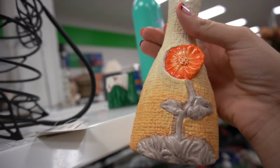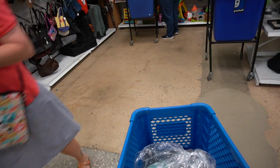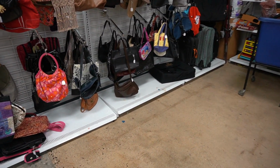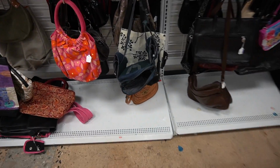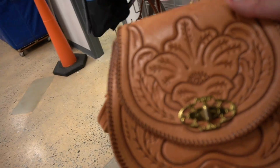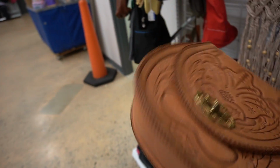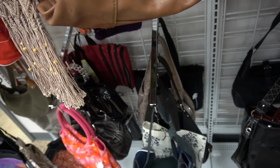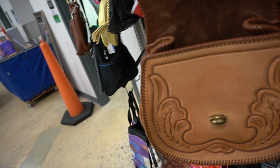Dying flower. Another bin. Let me see it first time. Oh, I have to turn off the camera.